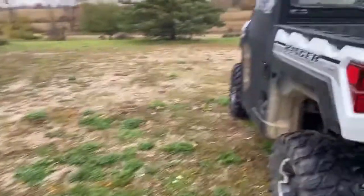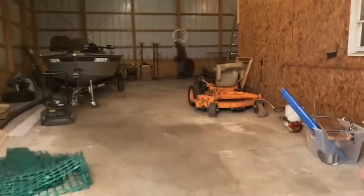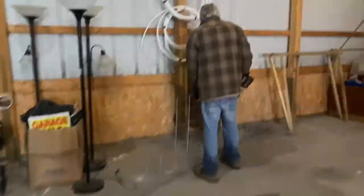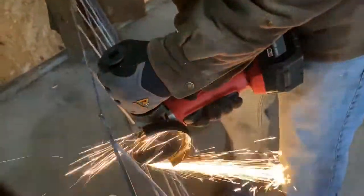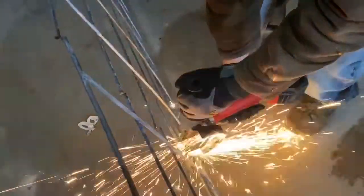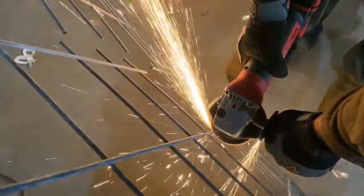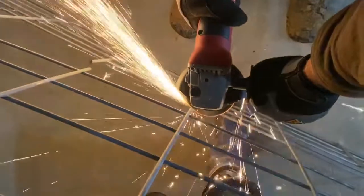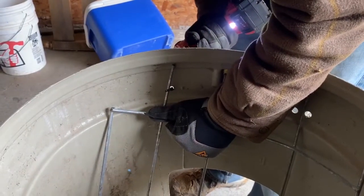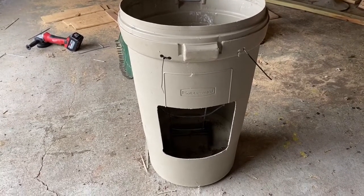We have the electric fence down and Trent's in the pole barn. I hear him cutting metal. This is a very easy, low waste hay feeder for goats.